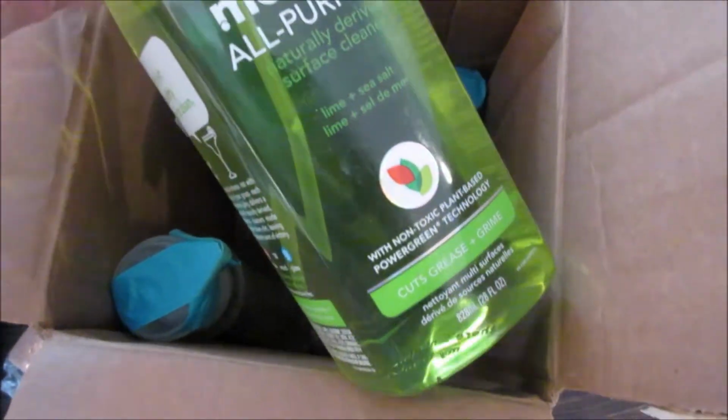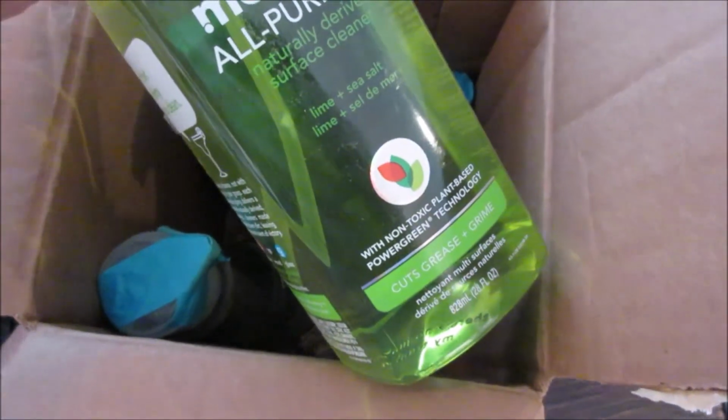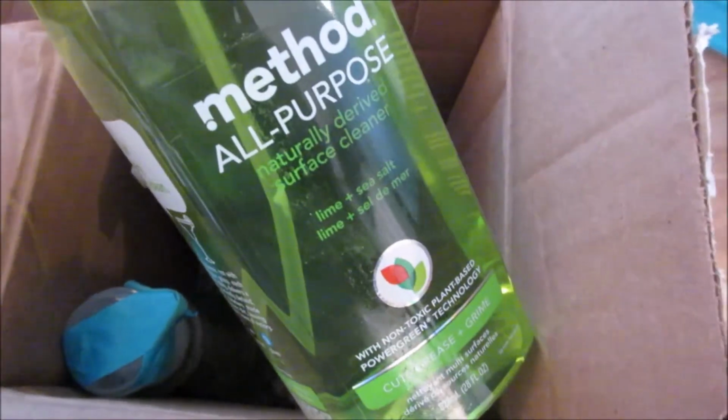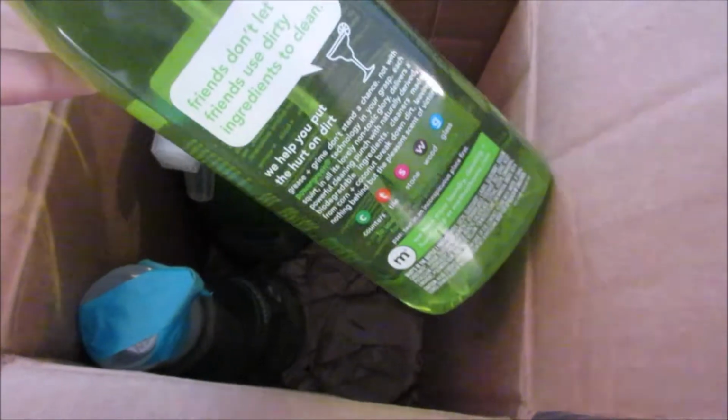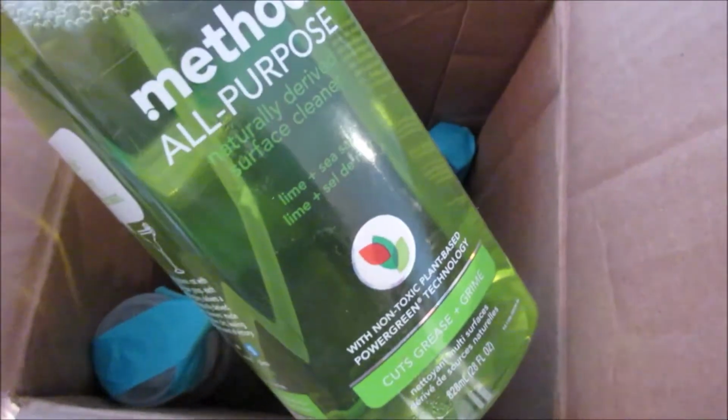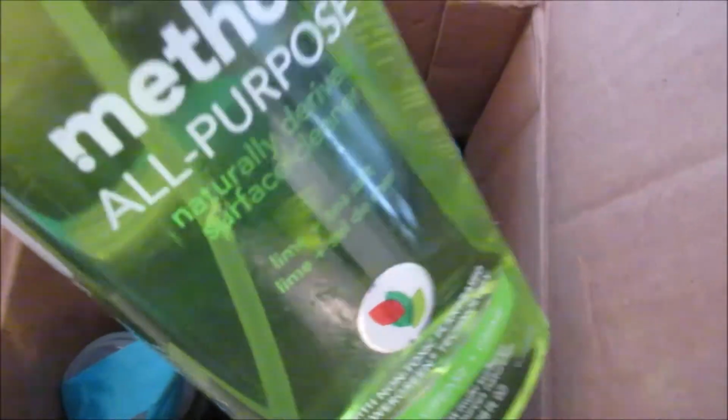So we have the Method All-Purpose Naturally Derived Surface Cleaner. This is my favorite scent. It's the lime and sea salt scent. I love it. I love this green color. It's one of my favorite colors. Not that that matters in terms of the cleaning product, but it's my favorite scent and my favorite color right now, so I'm all about that life.